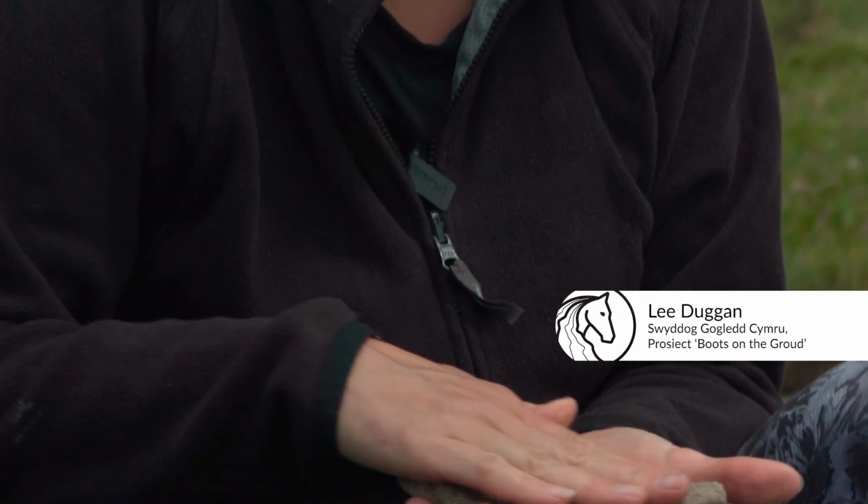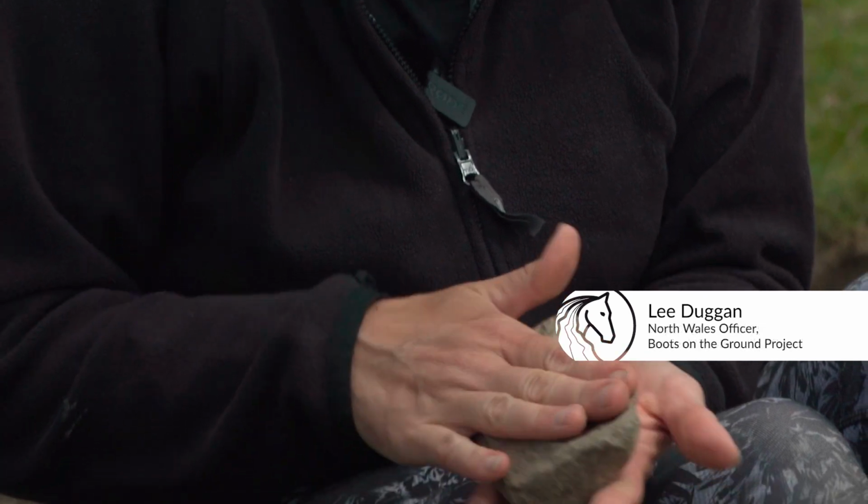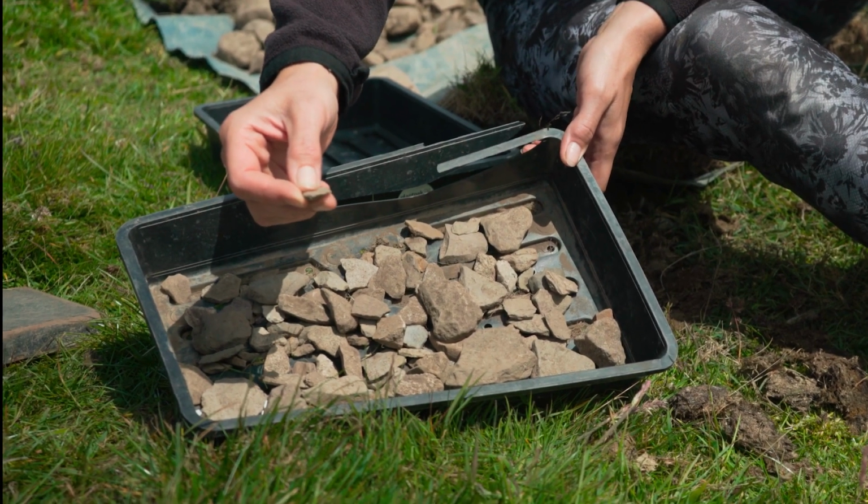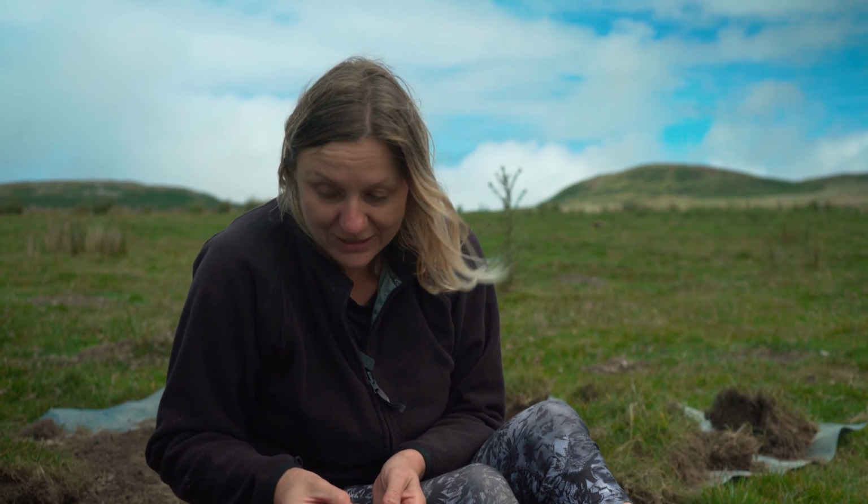Recognising it takes a little bit of practice. So it's my first day today, and at first I dug this out and I thought, oh wow, this looks like it's an axe type of shape, but actually it's not, it's just been hit by a plough. And what we're actually looking for are the more sort of waste products that have been clipped off making the axe head.